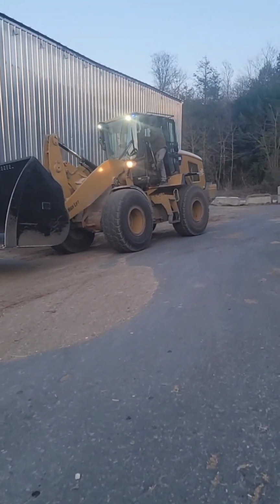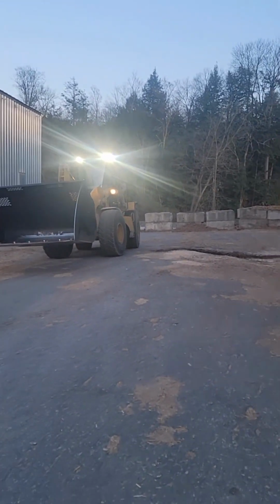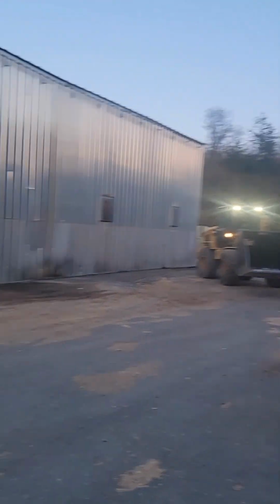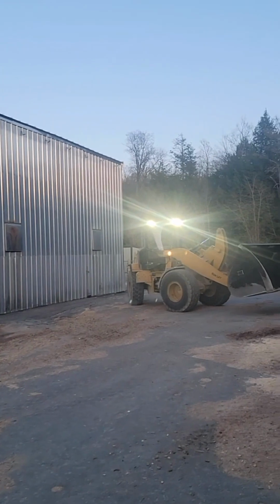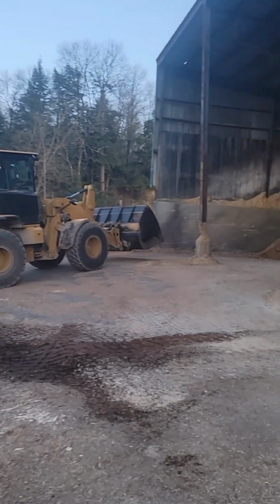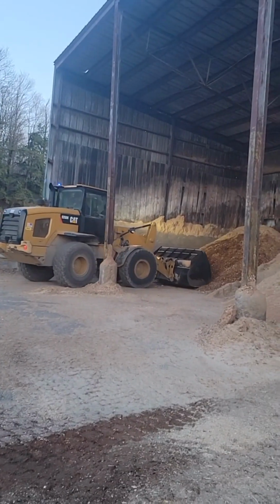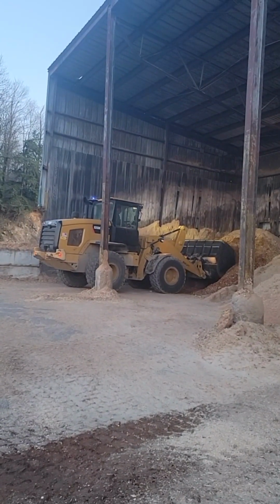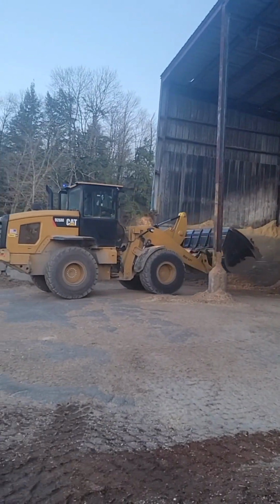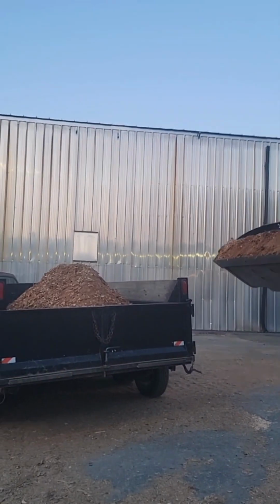Are you driving, Dawson? That machine's quiet. I don't even hear it. The fan in the kiln is louder than this equipment. A big machine. Dawson said he wants to drive that tonight. We're going to top this right off, so he's got about a half a scoop on there.